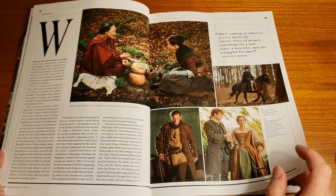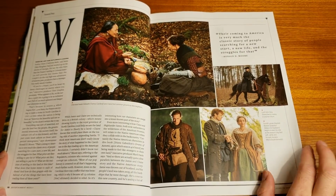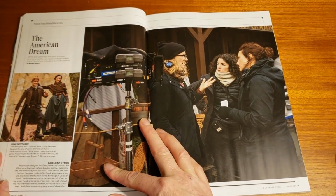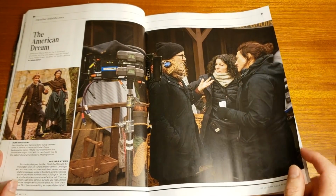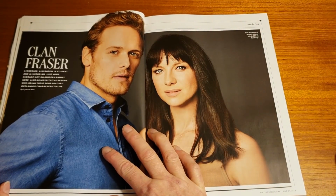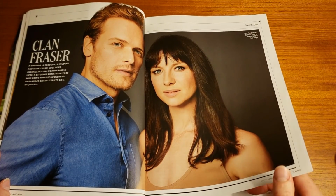Episode 409 is about to air this Saturday night, Sunday. So when I initially got this, of course, Lord John had not arrived at Fraser Ridge yet. We've got some behind the scenes photos, and of course, they do have captions. Katrina and Sam. Of course, this was in 2017 at Comic-Con, so last year's Comic-Con.